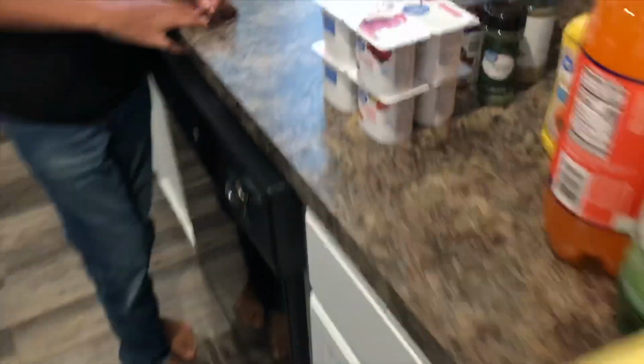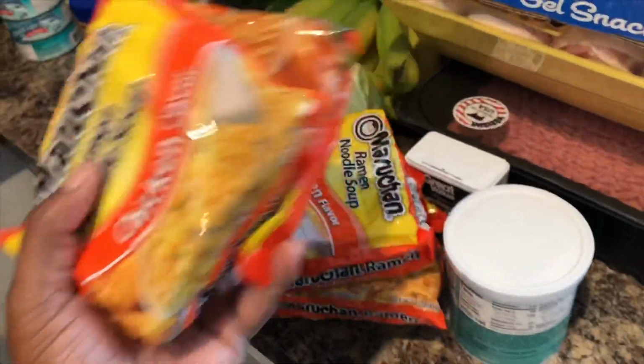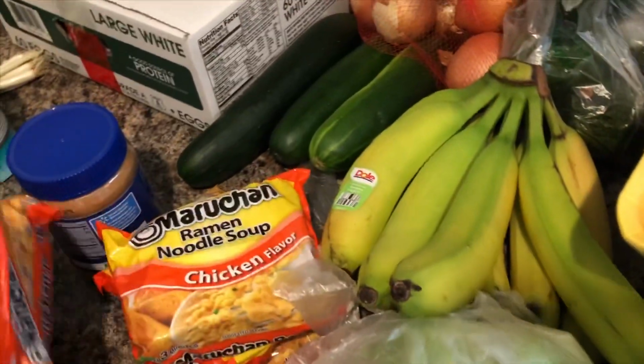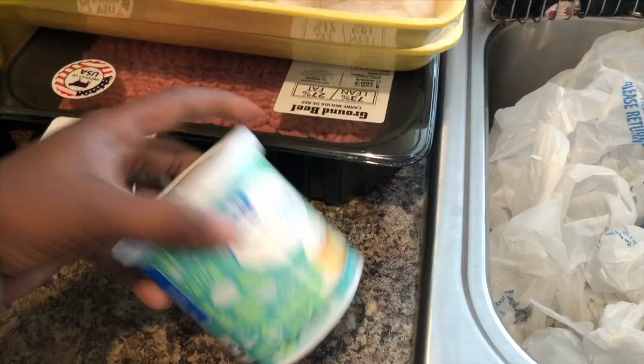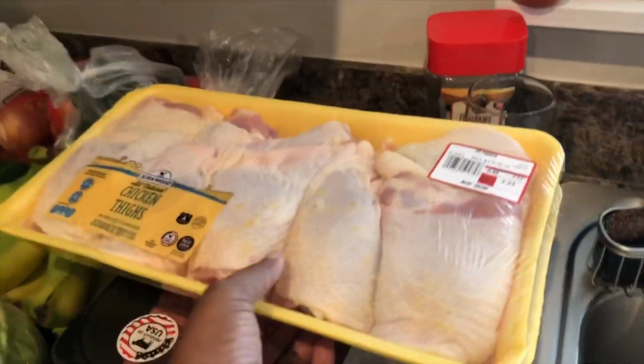And then over here we got some, because we're trying to get the kids off of these. So we only picked up a few to kind of wean them off. So that's that. Jello snacks for their lunches. This is cream cheese for the cupcakes. And then this is for the birthday party.